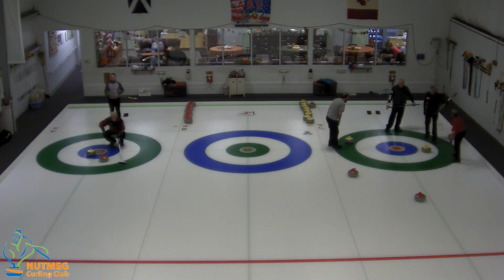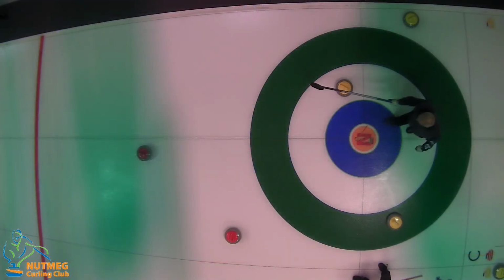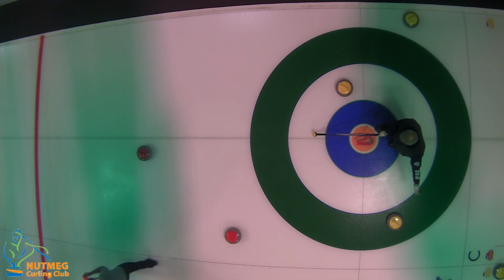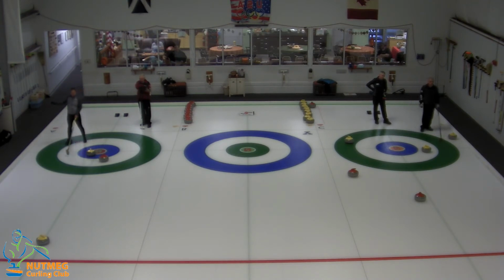They sure did. Look at that. So just to give you a quick view of what just happened on near C, the yellow that's on the bottom of your screen was sitting up in the front 12-foot, 8-foot range, and the yellow came and they split the house. So that's a nice result for them. Back to the full view because we've got some action on both sheets right now. Got the stones in the house on both sheets early on.